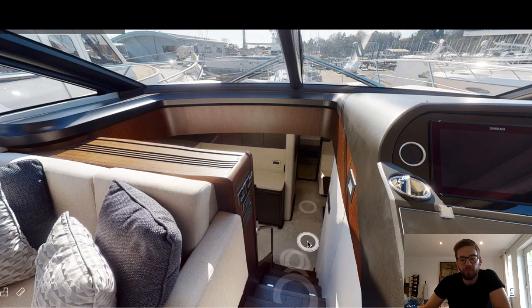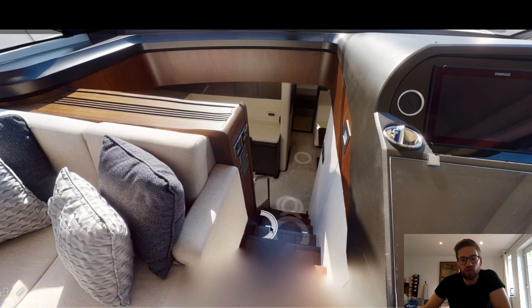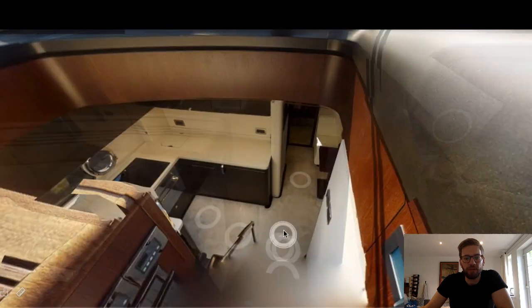Now, just before we head down into the galley, you can just see two hinges that are here, and that's to let you know that those stairs do flip up, and you've got a storage unit underneath there as well. So underneath there, he's got various bits, like a Hoover, various cleaning bits, etc. So those stairs do flip up to show you a few bits.